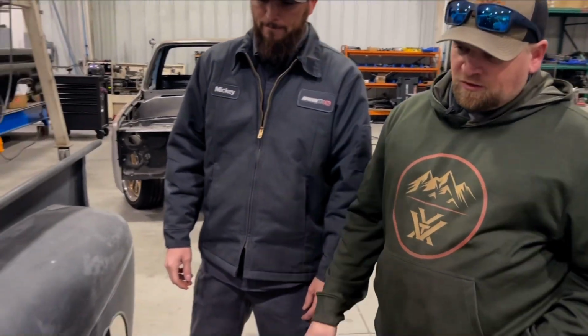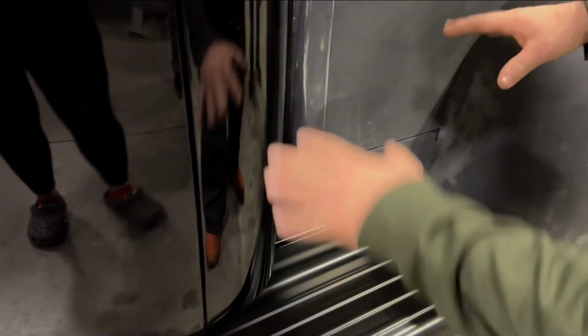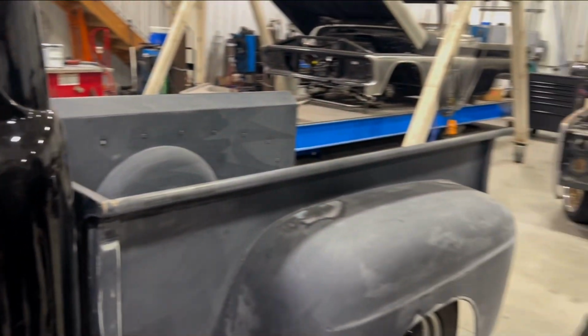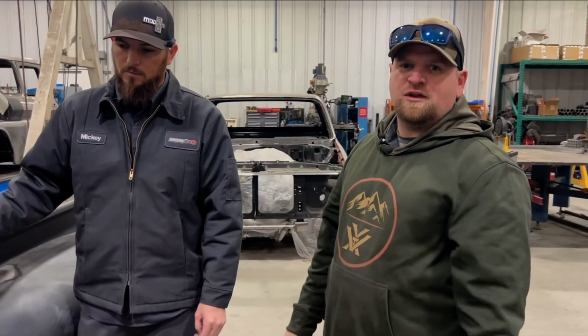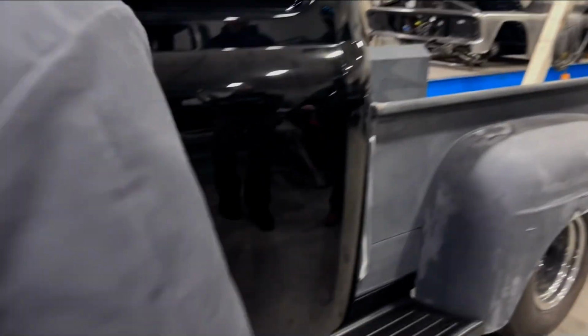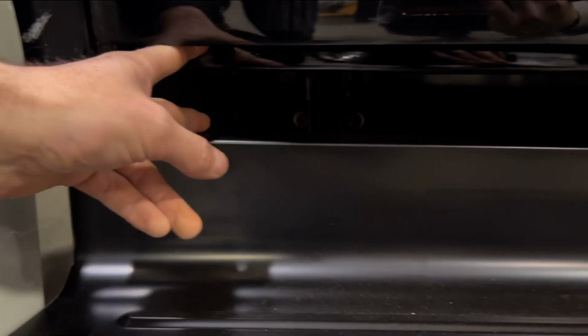I was thinking, man, we could possibly drop the cab down on the frame, which would offset the height of the bed to give you a more streamlined appearance. Also give the truck a more lowered feel, a smaller feel on the cab. And then yeah, like if you look down here, we have like about a 3-inch gap, 2.5 to 3 inches down here. And then we have the same thing on the body where the body bushings are.